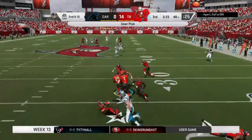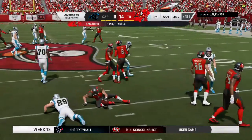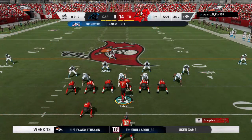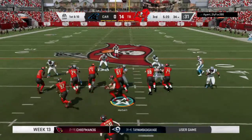Into a double team, and it's intercepted. It's the Honey Badger, Tyrann Mathieu. And the return will be stopped at the 34-yard line. The Bucs offense set to begin their next possession. And they're hoping to redo their efforts in the last drive when they got into the end zone.